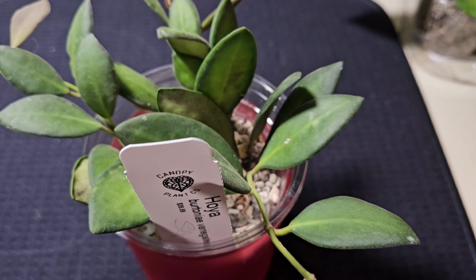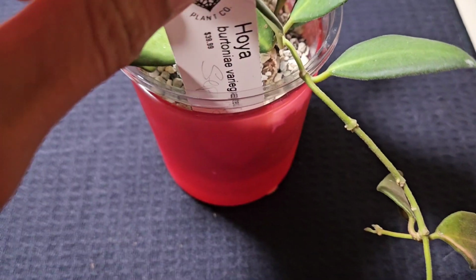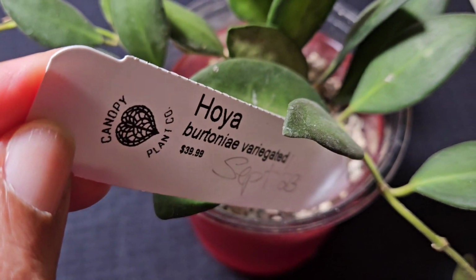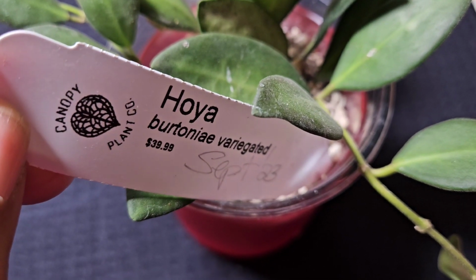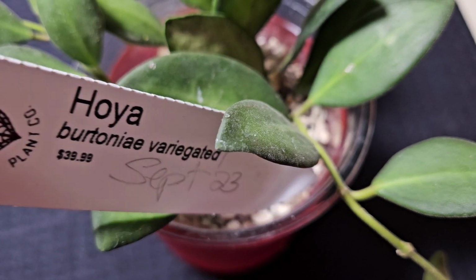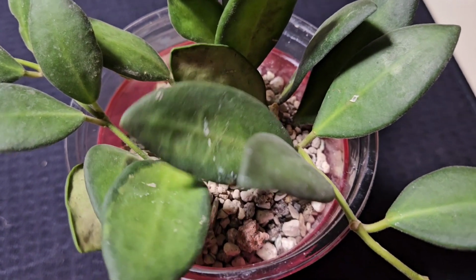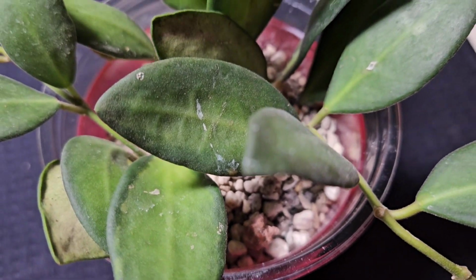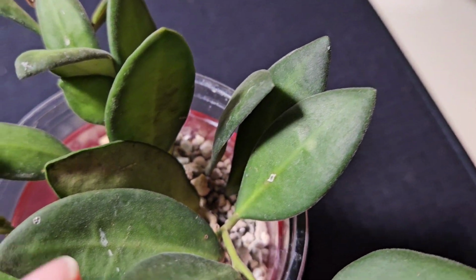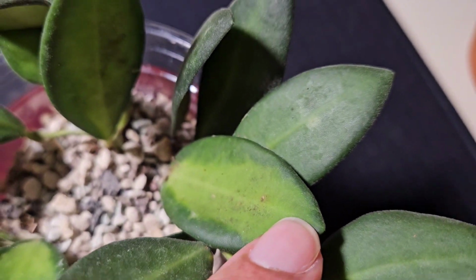I just wanted to give you guys a couple of updates, some interesting things. I think I shared this with you that I got this from Canopy Plant Co. Hoya Obscura, variegated, right? And I think I shared with you that you could barely see the variegation on some of these leaves. See what I'm saying right there?